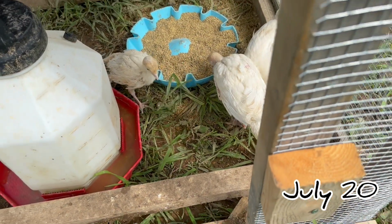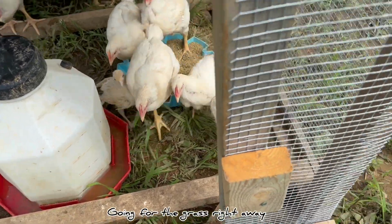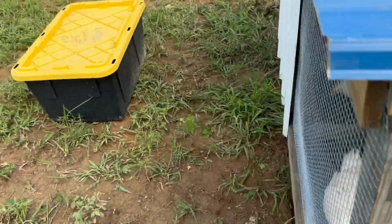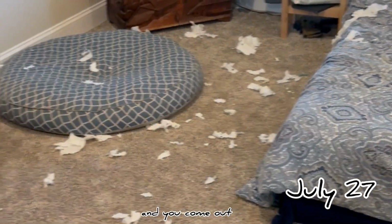Turkeys are back in there. Going for the grass right away. And this is what we did, is we added two.